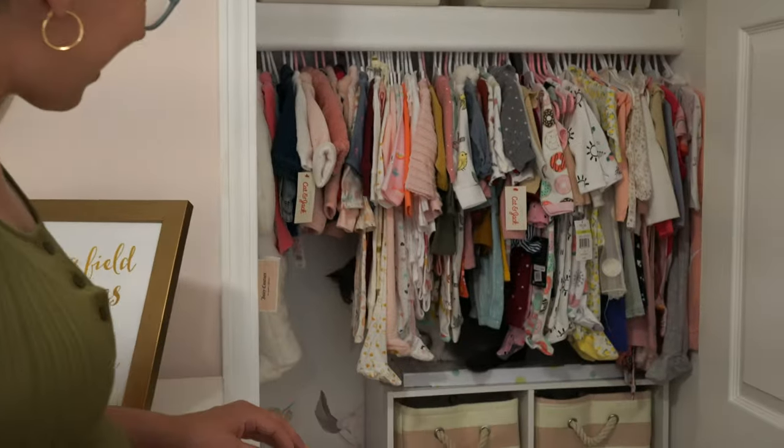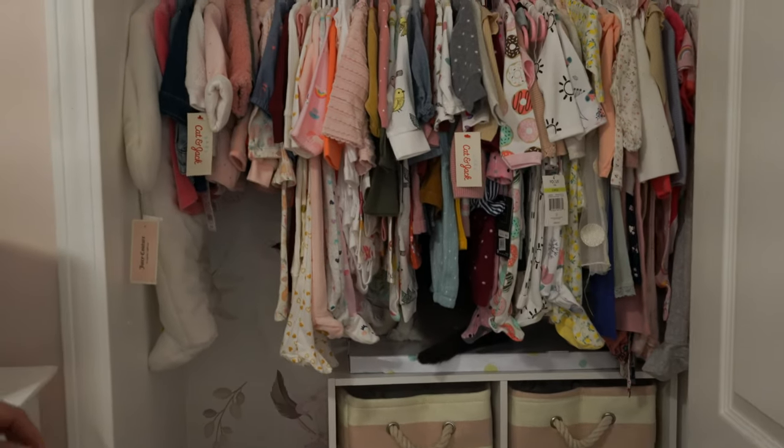All right, we have a cat hiding in here. This is just her life.